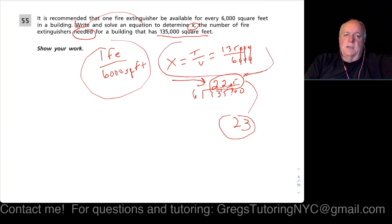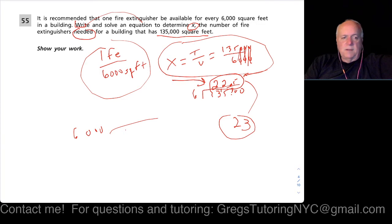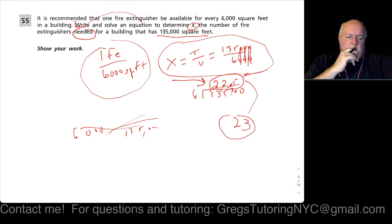So it was easy to get rid of those 3 zeros. You don't really want to do 6,000 into 135,000. You don't want to be doing that. At least I don't. If you guys want to do it, go for it, but I don't. Let's see what could have gone wrong here.